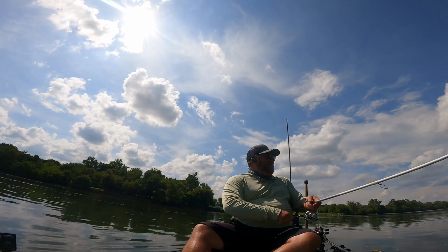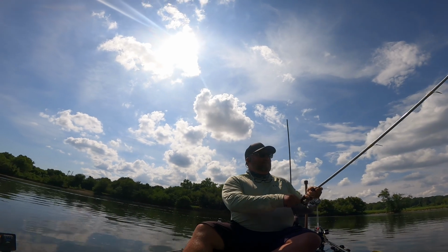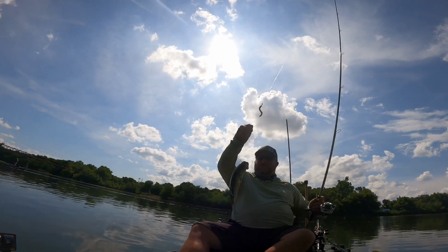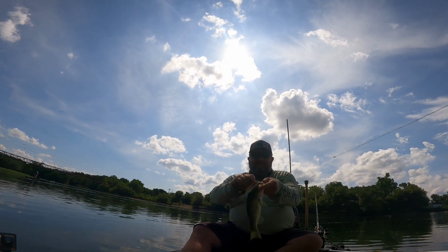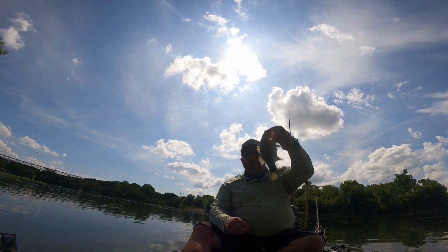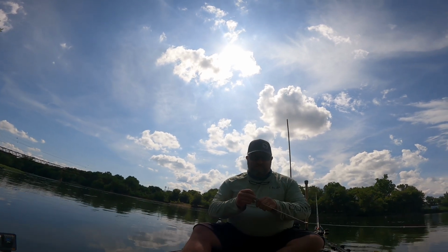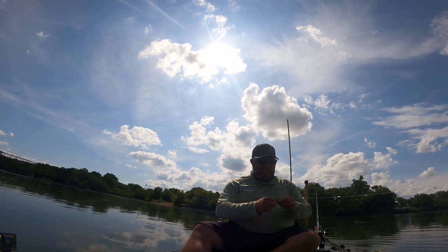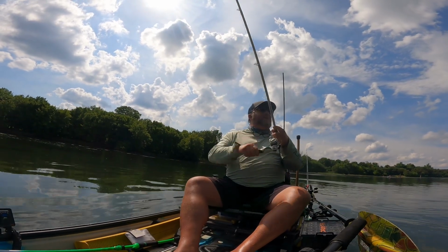I got one. No way. Yep. That camera's messed up. Y'all ain't gonna see it. That's a largemouth. Look at that, y'all. That's a largemouth on that tree. Little bitty largy today. Hope y'all can see that. Largemouth, Keith. Up on that tree. There you go. Oh, I missed him.